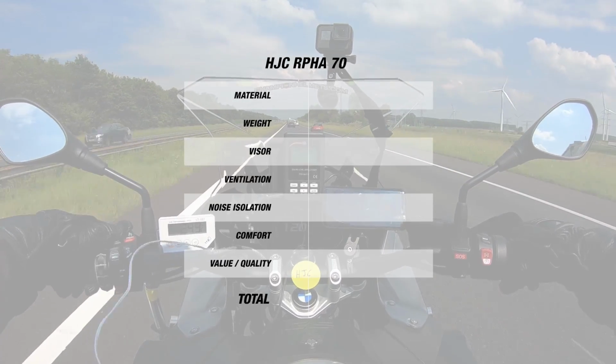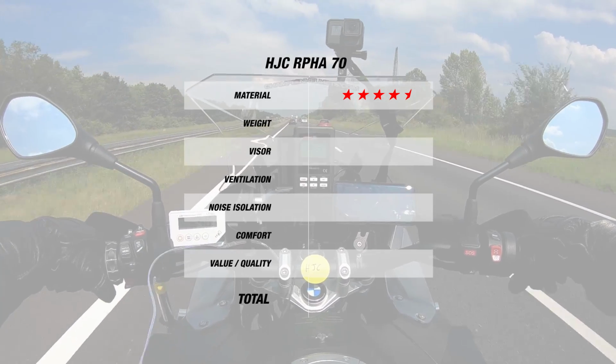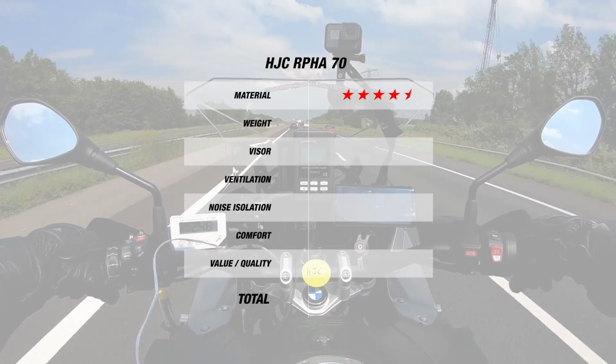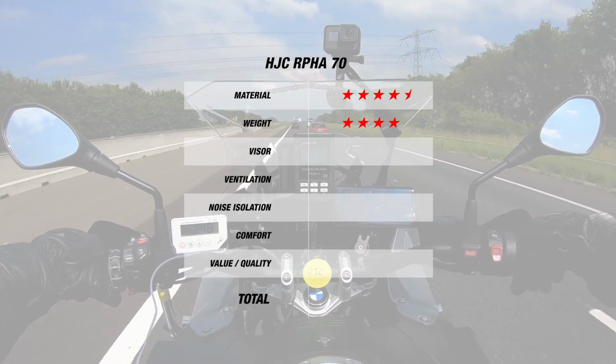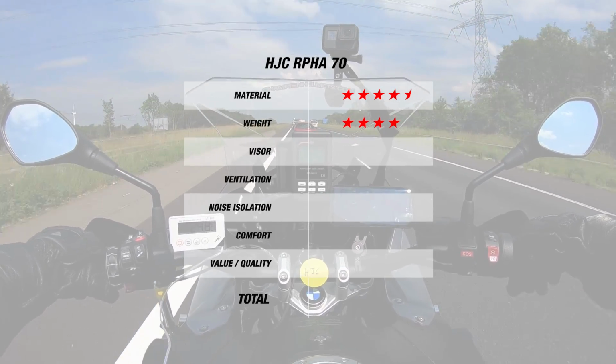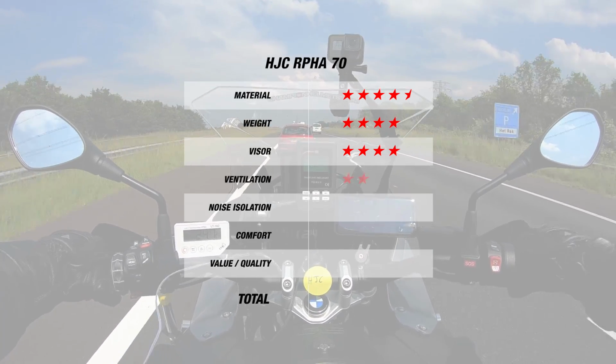For material, this helmet gets 4.5 stars for its 3 shell sizes and carbon fiberglass shell. This has the added bonus that this helmet gets another 4 stars for weight. For the visor, this helmet comes with all the expected amenities, so that's another 4 stars. However, ventilation on this helmet was poor, giving it only 2 stars.